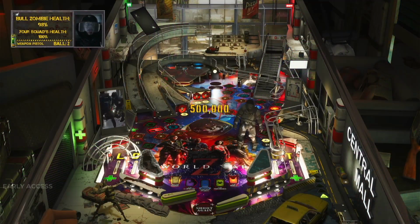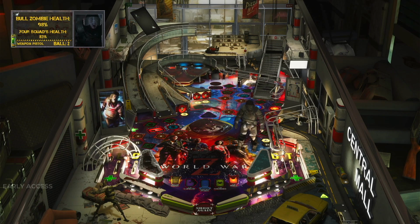Basically, what that equates to is $6, but the weird thing about the tickets is you just can't buy $6 worth of tickets. You gotta buy $10 worth of tickets to be able to spend $6 worth of tickets. It's still a mess, still something I'm not a big fan of, but regardless, if you're a digital pinball fan, you get to play a new table today, starting with World War Z.